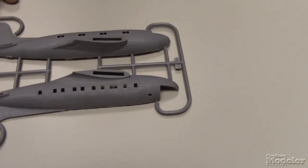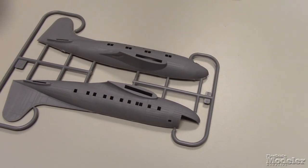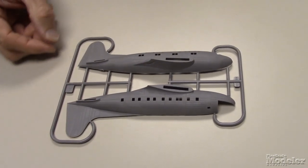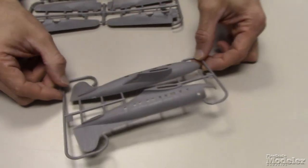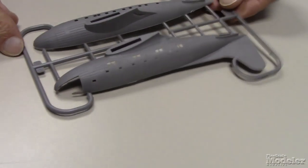Recessed panel lines throughout. You notice the windows are different on each side. I think one side had sleeper berths and one side had seats on the actual airliner. The big tail. Back when flying was actually comfortable, if you wanted to fly for hours and days at a time, sure. So that looks pretty good. The cockpit glass is a single piece that inserts from the top, not trying to slide it in.